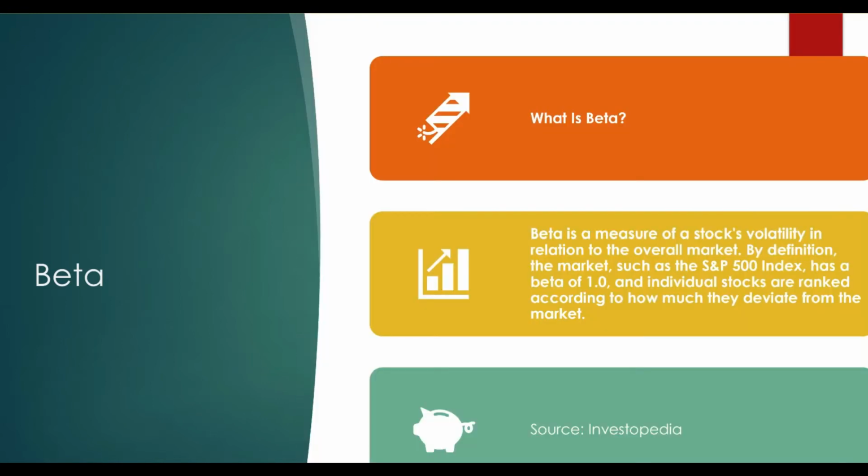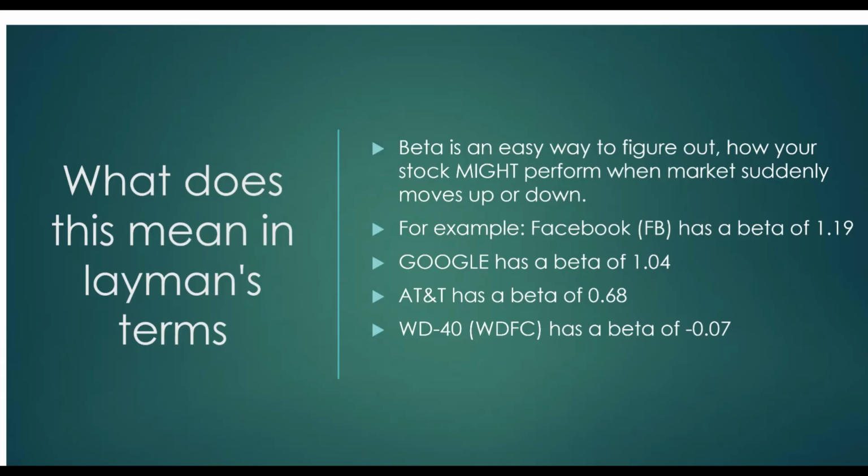So for different markets across the world, there'll be a benchmark, and the beta is calculated against that benchmark. So what does beta mean in layman's terms? Beta is an easy way to figure out how your stock might perform when market suddenly moves up or down. So case in point, the market in reference in the US is S&P 500. So in other parts of the world, the benchmark index would be different.